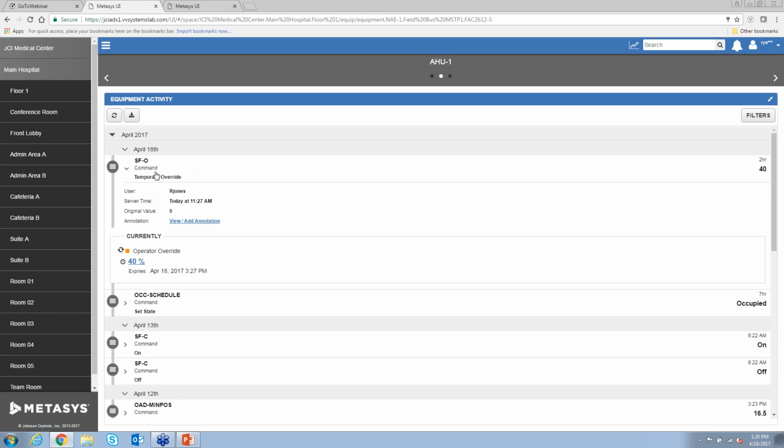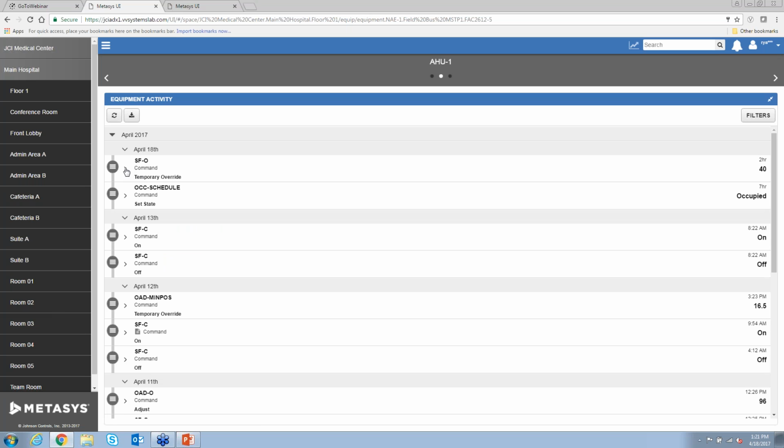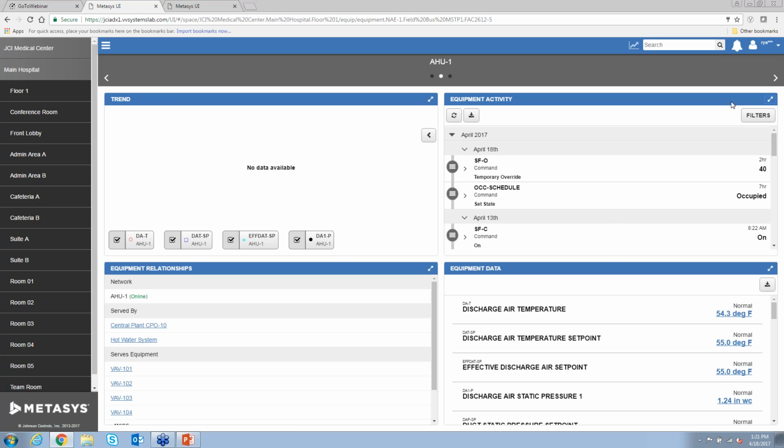But if I click in, I can see that there was a temporary override, who did it, when they did it, and if there's any annotations associated with that action. I can filter from here as well if I just want to look at alarms versus user changes. But really a nice way to see what's going on with this piece of equipment over time, and then being able to correlate those events with the trend widget on the left side.